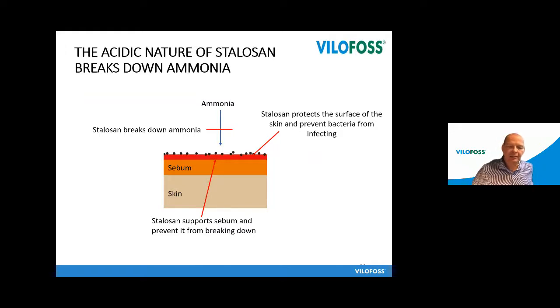Just finally, let's take the cow again. Let's take the cow cubicle. Let's take the udder. We would like Stalosan to be in the rear part of the cow base. We want the udder to get into contact with the powder Stalosan F. We want Stalosan F to cover the skin of the udder, the tits, the entrance, everything.